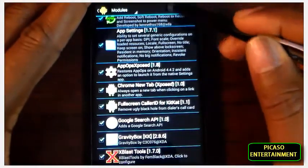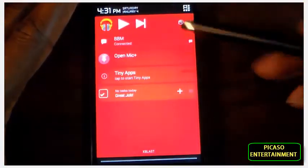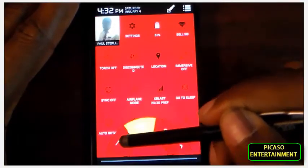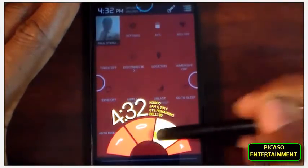You can get custom colors like I have right here in your status bar. You can change colors for your stock keyboard. Gravity Box gives you the CyanogenMod Pi controls, which I have here.